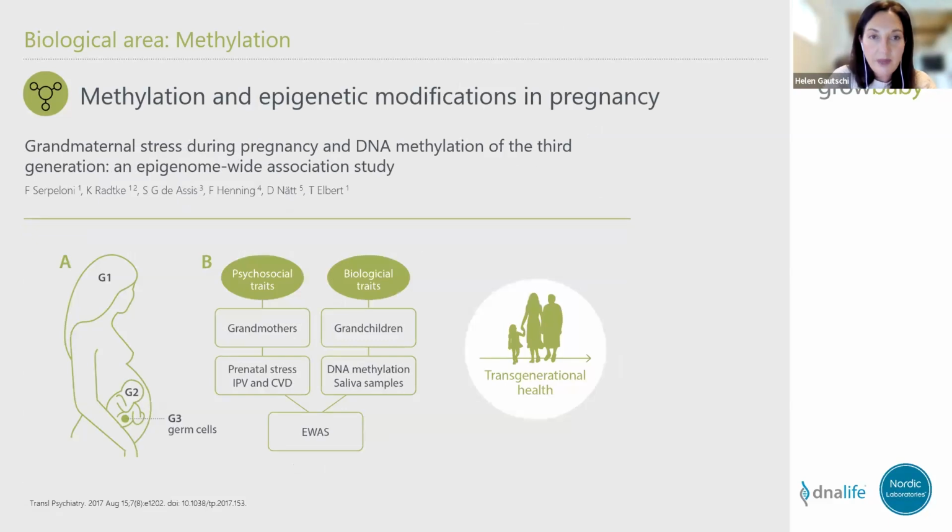So again, just emphasizing the importance of methylation and epigenetic modifications in pregnancy, and how that transgenerational health actually occurs over many generations, from even looking at maternal stress as an example during pregnancy, and DNA methylation of the third generation, and how that still continues to affect the germ cells of that third generation. So very important, considering what we can do now to impact fertility of generations to come.